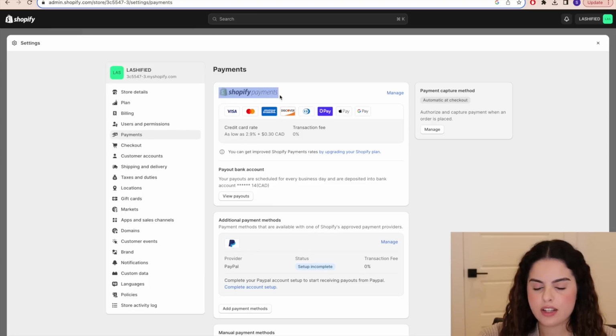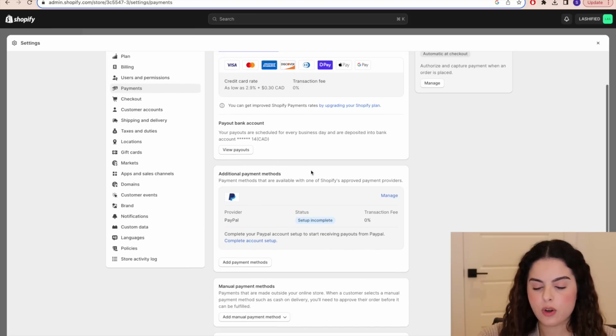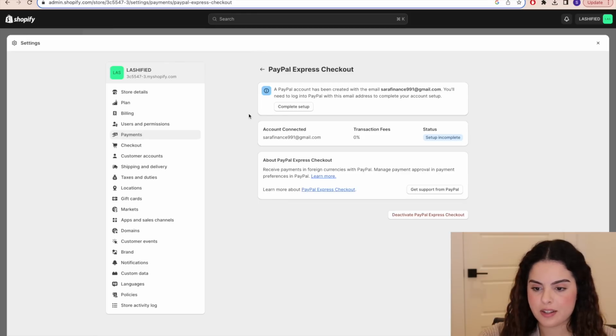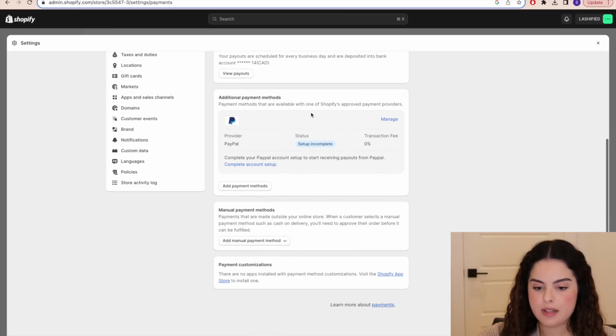Okay, now once you have Shopify payments set up, next you can also add PayPal as a payment method so your customers can check out with PayPal. So I actually do recommend you set this up here. And in order to do that, just click on complete account setup and then go through the process here. Alright, and that's it for the payment section.